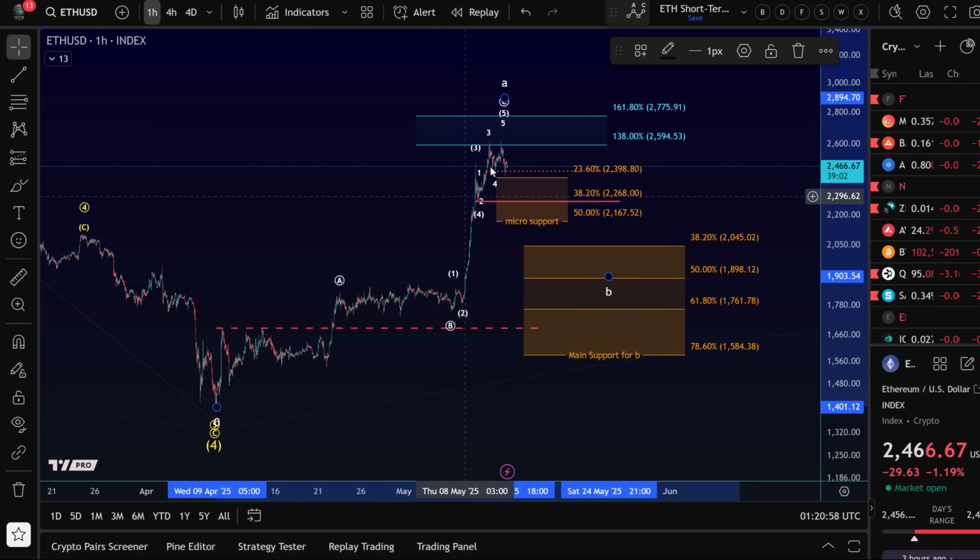But after a 3-wave move up is technically complete, and it does look visually complete, the next pullback could obviously be a B wave. There's also the same wave count I'm tracking for Bitcoin, I'm tracking for the Nasdaq, and so on.